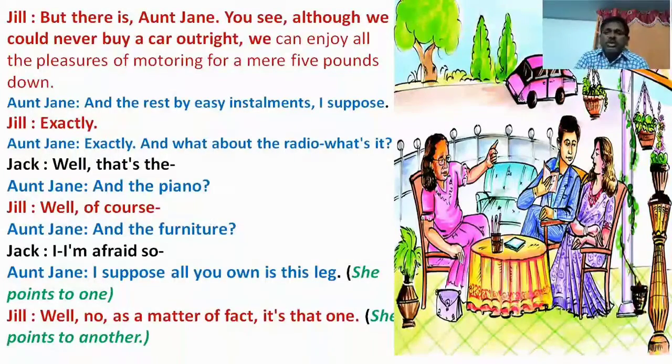What a situation. Aunt Jane, and the rest by easy installments, I suppose. Exactly, what an understanding. Aunt Jane, exactly. And what about the radio? Well, that is. And the piano? Well, of course. And the furniture? I'm afraid so. They are unable to answer because the questions coming from Aunt Jane are really threatening, really poking into their hearts.